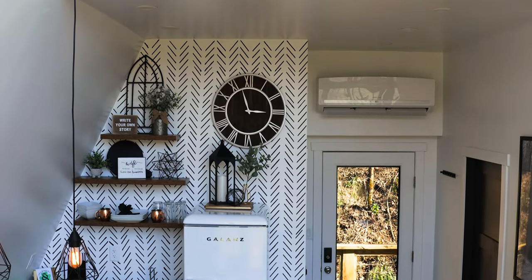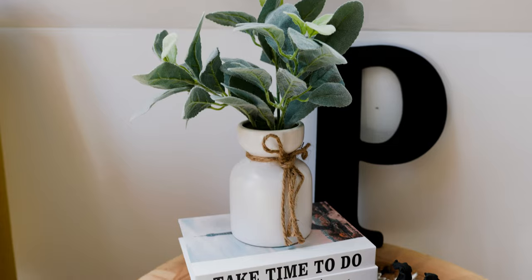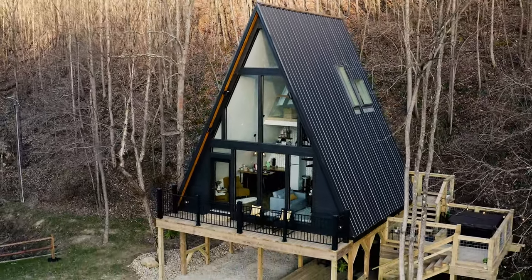One more thing that I want to touch on before we go upstairs and I show you the main bedroom is this cabin, even though it is a cabin, it is like living in luxury because this cabin has been thought out. There's tons of good decorations and it feels almost like home away from home.